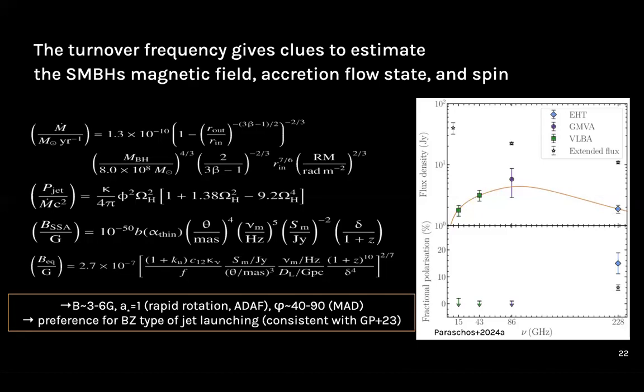And so overall, this seems to be consistent with the Blandford Znajek type of jet launching. So if you remember the fast spine launched by the ergosphere of the black hole, which is also consistent with the light curve analysis that we did, which is not evolving any build-up.